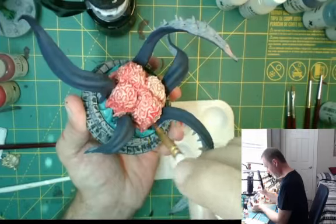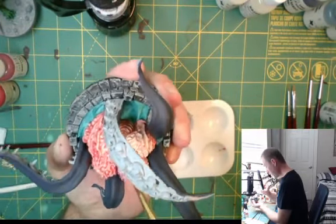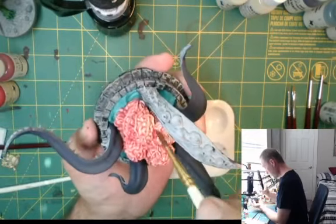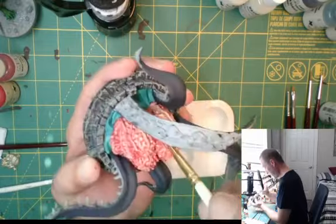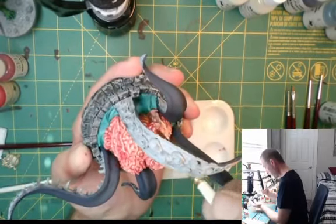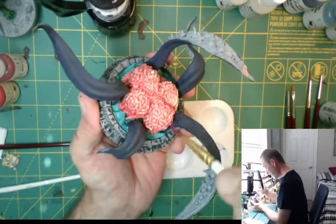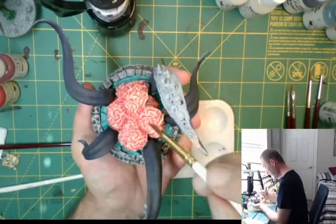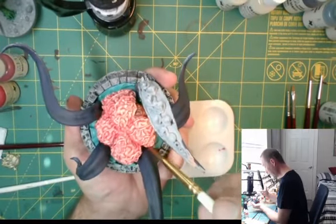A little is going to go a long way, so you can see I've only used two brush loads. As that kind of empties out, I'm going to where it's heavy still. You can see some still in the recess is pretty heavy. Pull that and use it in the areas you've yet to do.